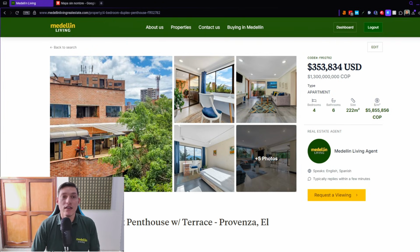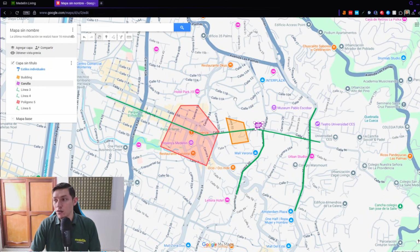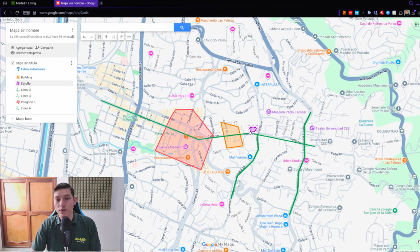So here we have the landing page for this property's details, and I'll show you here on Google Maps where we have everything marked out to show you what's around us. So looking at Google Maps, the first thing that I'm going to point out is this orange area. That's where the building's located. So it's considered Provenza. It's also considered Vizcaya. It just depends on what you want to call it that day, right? But it is in Provenza.